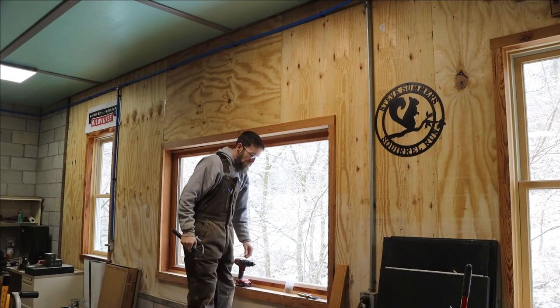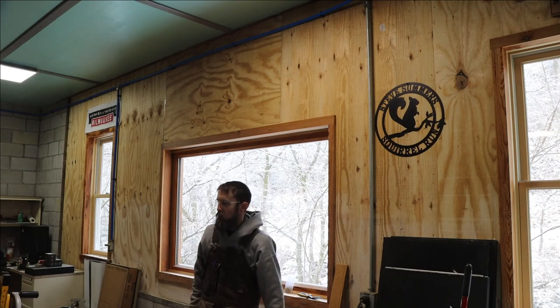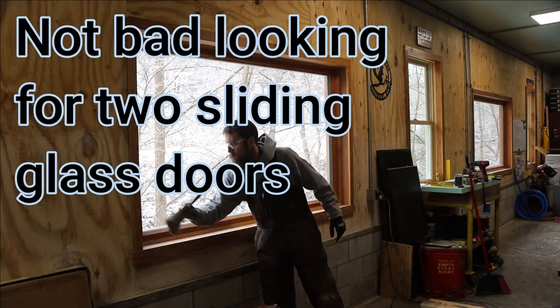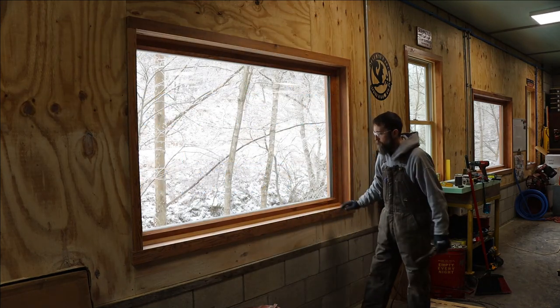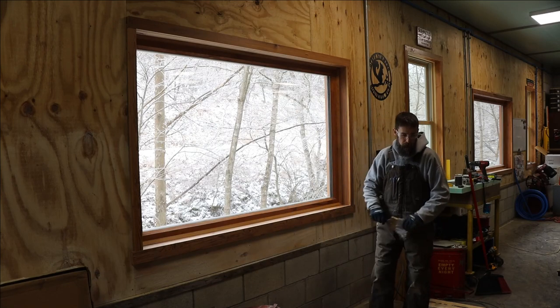Sometimes they just don't go in straight. Finally, finished. Looks as good as the rest of them. I just haven't urethaned this one yet, but much nicer.